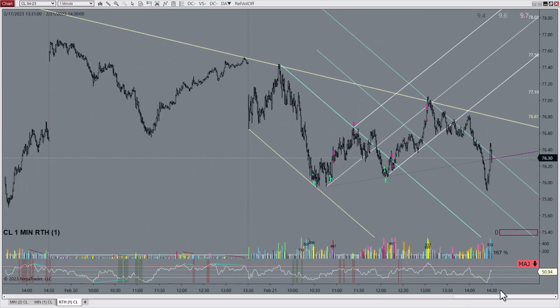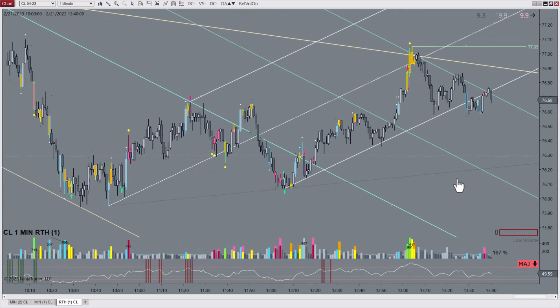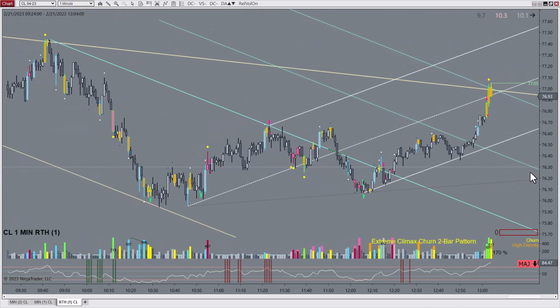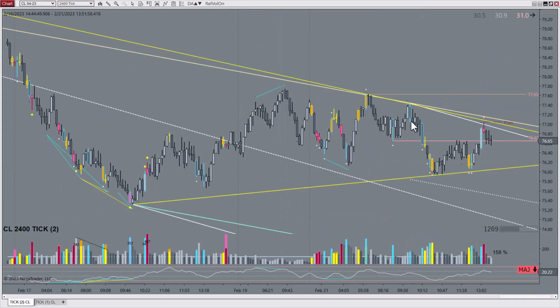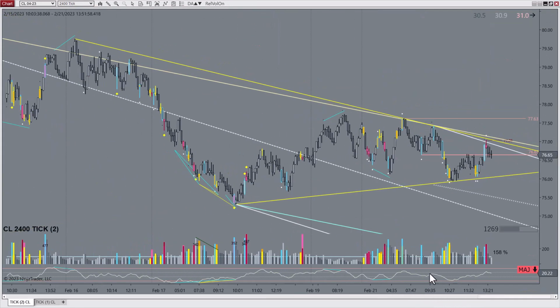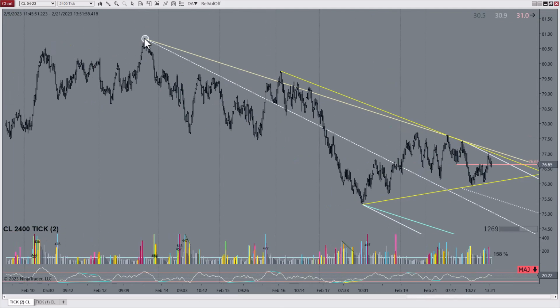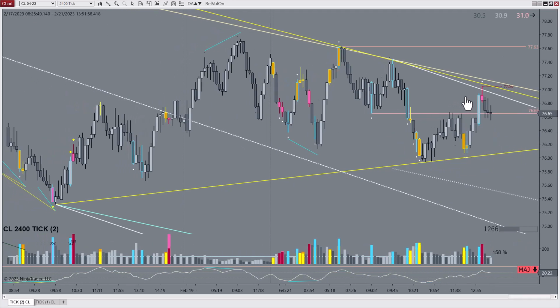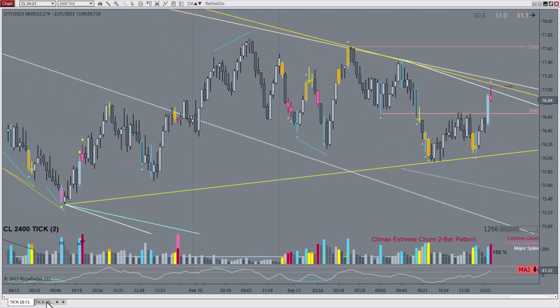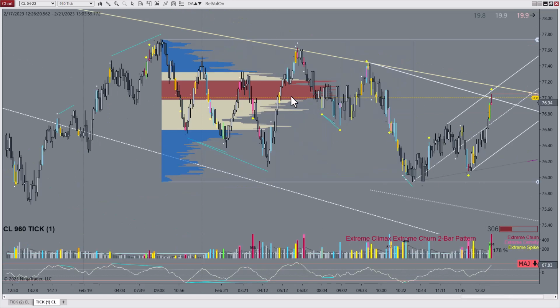And then on the 1-minute, you see the really big 2-bar pattern there, where I should have been exiting my long and then turning around and entering that short. And then on the tick 2 chart, you've got that downsloping upper median line from the highest swing to the left, that one, and then that yellow trend line from the next high to this high. It's kind of right in between the two, right there, on a massive 2-bar pattern. It's beautiful.